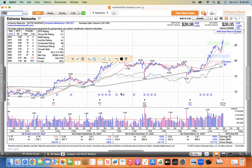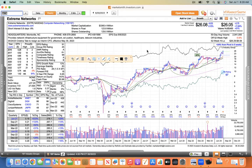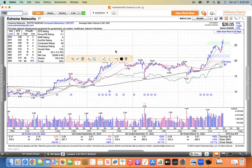I do like it. The reason why, you could see the accelerating sales growth, 11, 13, 16, the accelerating earnings growth, 29, 38. This is not a real expensive stock for a computer networking company, but you can see it had this little consolidation here and broke out recently. A stock that I like, I said, I don't own it, but I think it gave you a chance here with the market pullback, the general market weakness. It pulled back to its 21, and then the last few sessions just ramped higher.